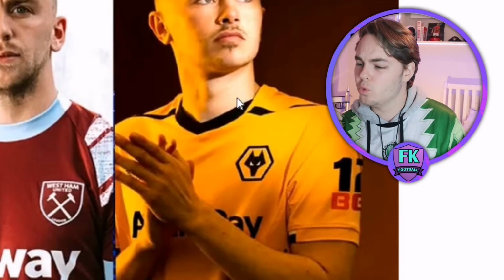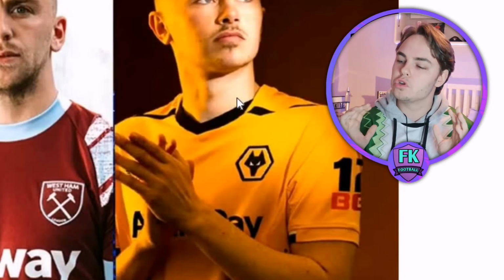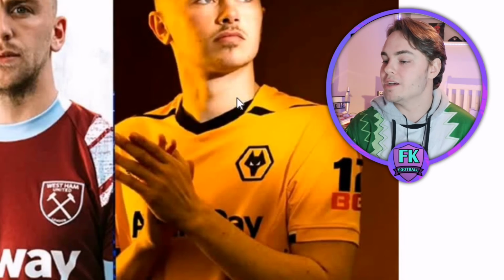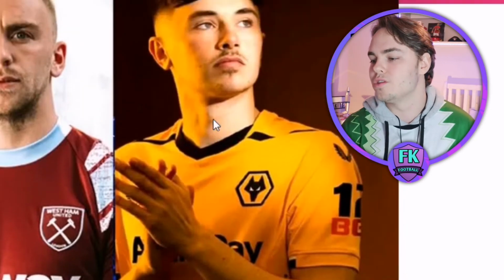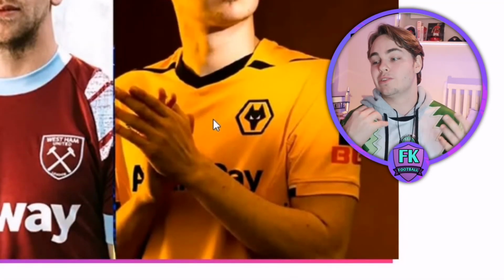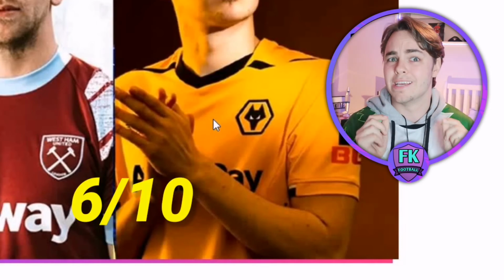It's plain, it's simple. Whether it's better than last season, though, I'm still undecided. I think it is one of those kits that will grow on you over time. But in terms of the current look, I do think it is very, very good. Is it a fierce Wolves kit that will give you a bite, or is it going to whimper like a little bit of a puppy? At the end of the day, I do think it is a very, very decent kit. Once again, nothing too special. A lot like the Tottenham Hotspur one, in my opinion. And that's why I'm going to give it a 6 out of 10.